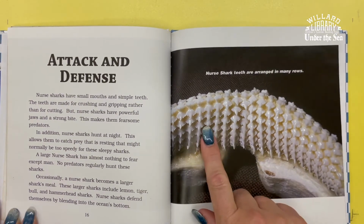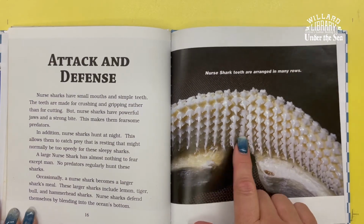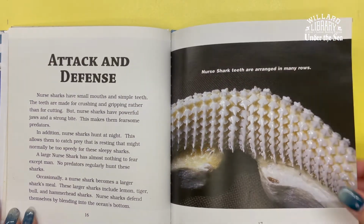Look at their teeth. Their teeth are arranged in many rows. Look at all those rows of teeth. Wonder if he brushes them.